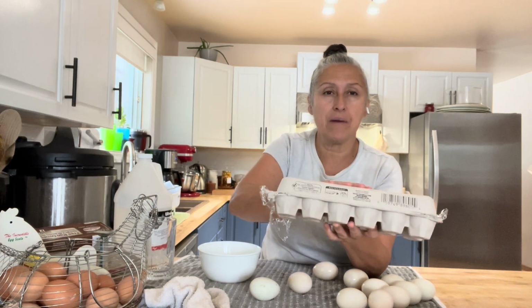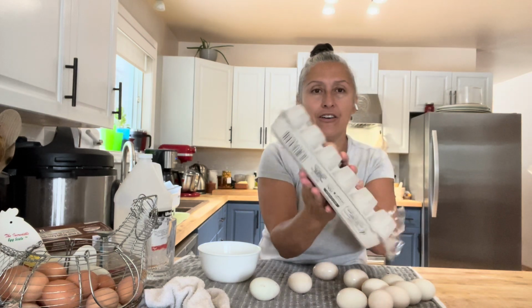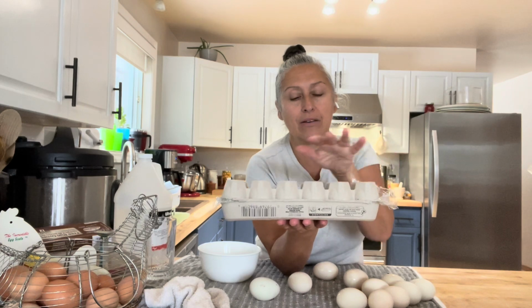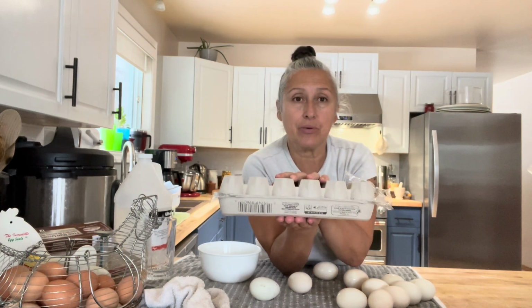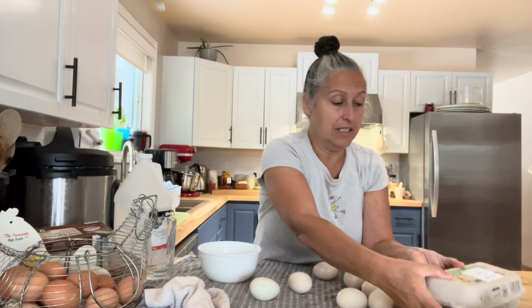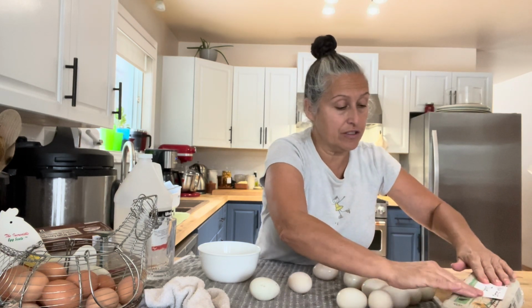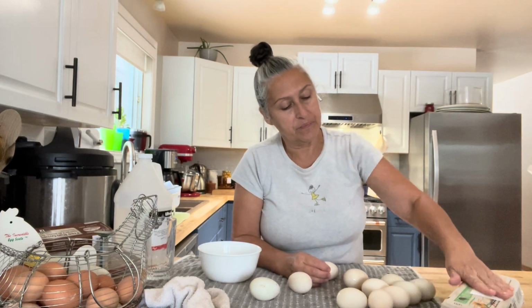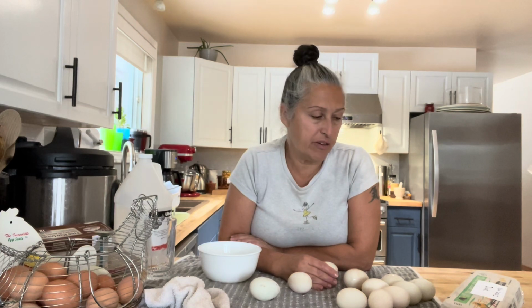So once a month, on the first of the month, take all your cartons and flip them over. The oil will again drain around, and that'll keep the egg protected. That is how you oil eggs to preserve. This will easily keep for a year, and we'll use them before a year.